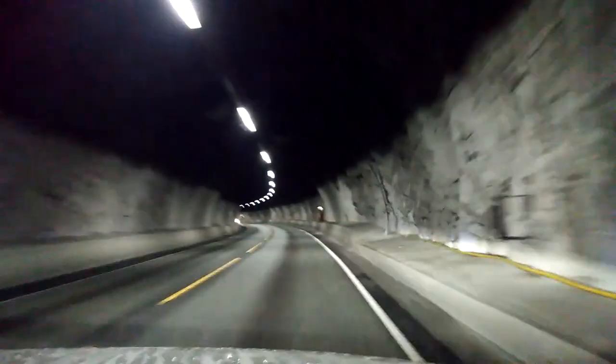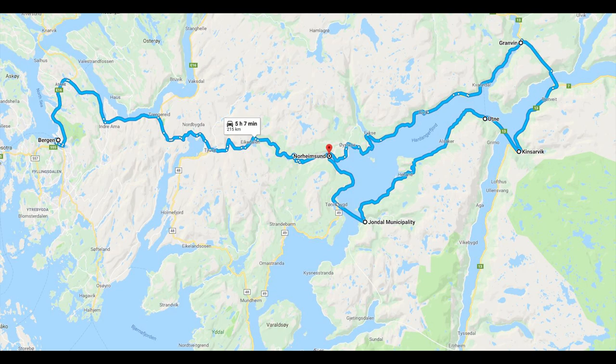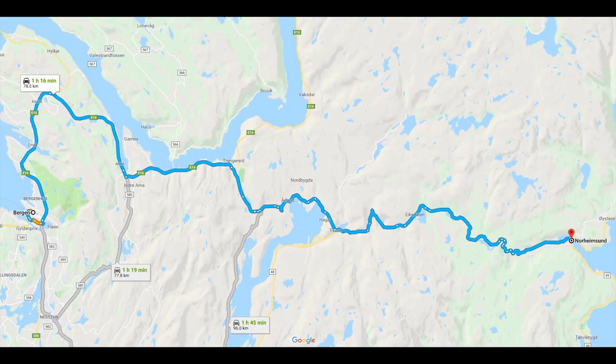On day two, we set off the beaten track somewhat and headed towards allegedly one of the most beautiful roads in the world. To get there, we left the main E16 artery between Bergen and Oslo and headed 78 kilometers along the FV7 towards our first charge stop at Norheimsund.